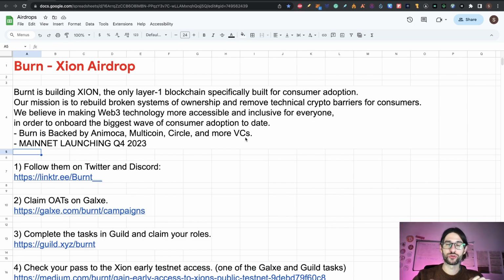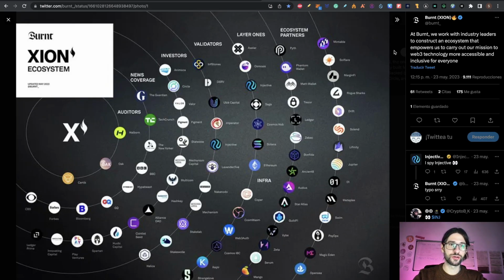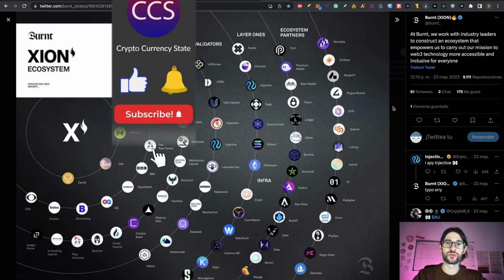One thing guys, we are super early to this project, so the testnet is not fully public right now. So I'm going to tell you exactly how you can participate and maximize your chances for this airdrop. And maybe you don't know this project Burnt, but XION, this ecosystem you can see here, seems to be very well connected and expanding a lot. If you are interested in catching big airdrops before anyone else, you need to see this video.